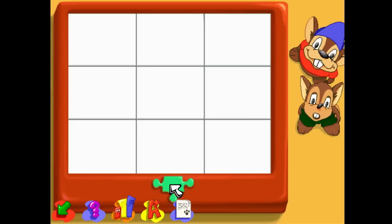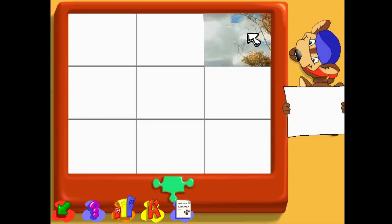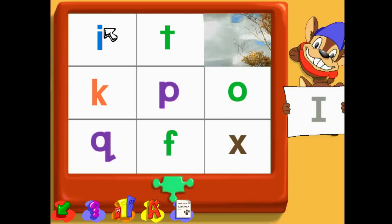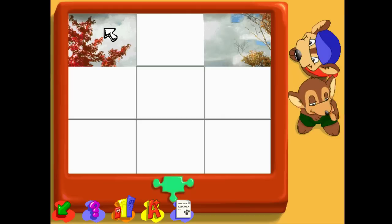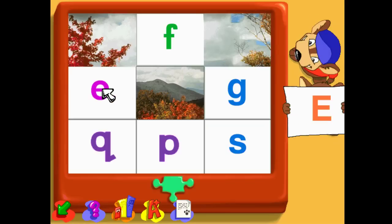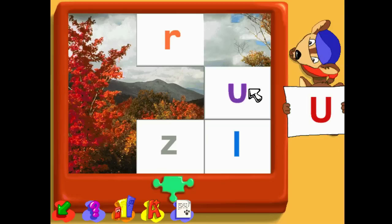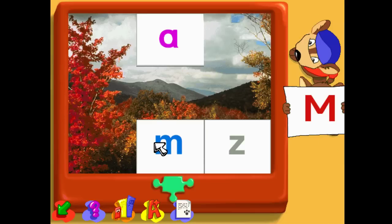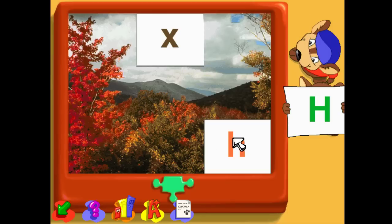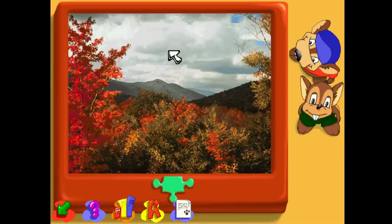Try this puzzle and see if you can uncover the hidden picture. Let's learn about letters. Find the box that starts with the letter H, H. Find the box that starts with the letter I, I. Find the box A. Find the box E. Find the S. Find the U. Find M. Find H. Find Z. Great job! I'm not puzzled at all anymore.